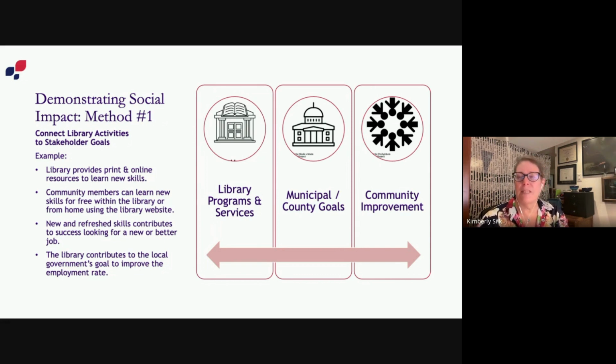Learning a new language, learning English as a second language, for instance. Finding ways for us to increase our skill sets and increase our knowledge about different things, so that should we want to go and get a new job or a different job, or improve our employment standing in some way, the library clearly, through the programs and the services that it offers, is contributing to this.